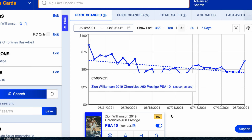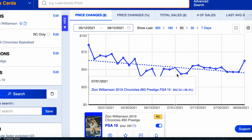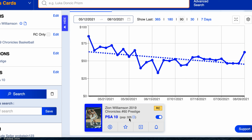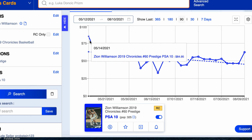Actually, I would say the real value of this card, now looking at the chart over 90 days, is probably somewhere between $45 and $50. So this little jump up here seems kind of strange to me. The pop count is lower, but it's Prestige. This card was 90 days ago going for $85 though in May, and Zion had been out of everything for a bit, even at that point.